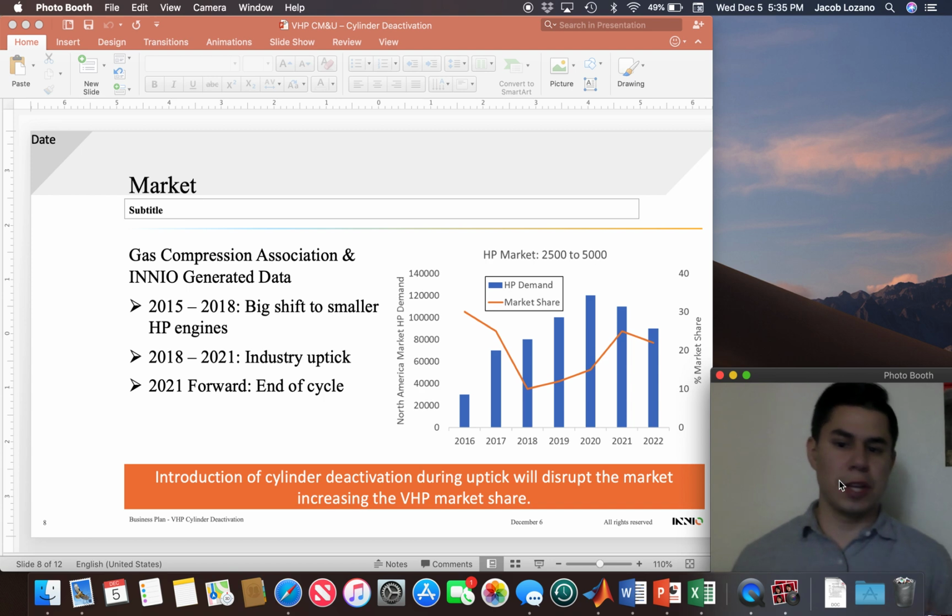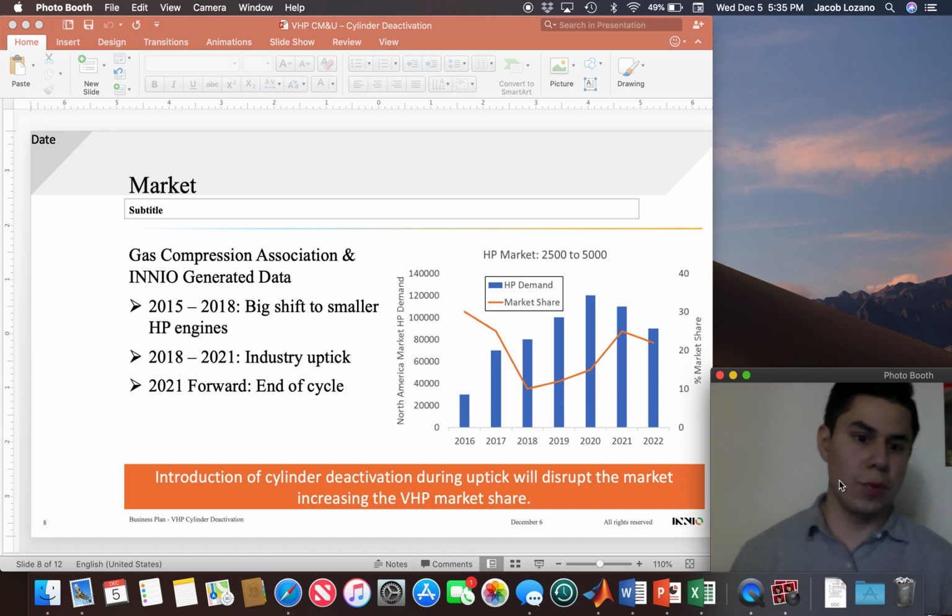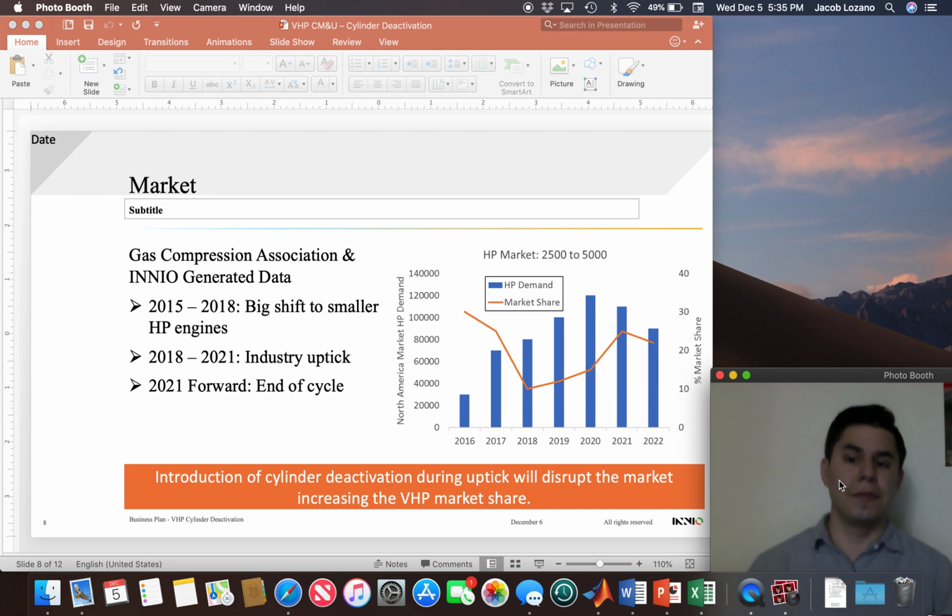It was a bad prediction on our side, but with readjusting here in 2018 to 2019, we already have orders in, and we're already predicting in 2019, 2020, and 21 to gain a substantial market share. On the left-hand side of this graph is the amount of horsepower demanded by the US market. So the market is actually demanding in 2016 roughly 30,000 horsepower, and we supplied roughly 30% of that 30,000 horsepower.